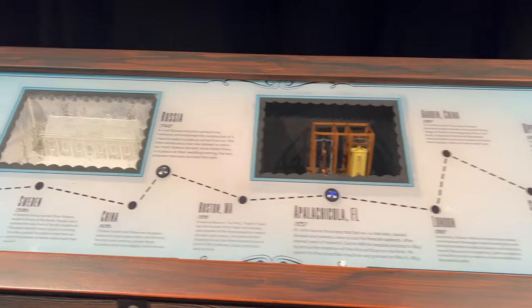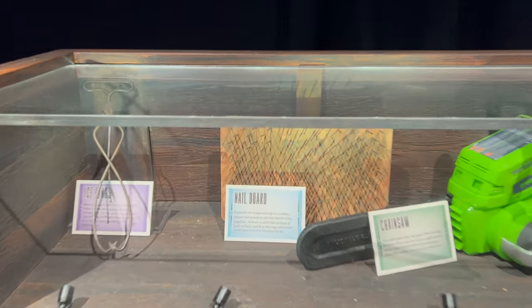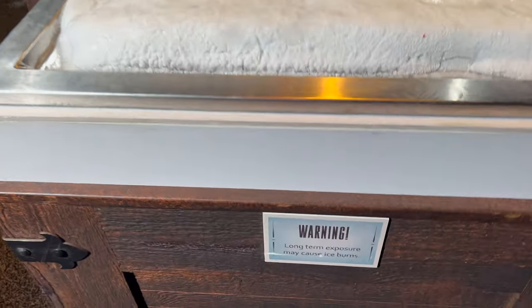So they have a little museum in here of how they made this. Got a chainsaw and all the different equipment they use. A nail board. That's really interesting. This is actual ice. Long-term exposure may cause ice burns. Yeah, it's cold, all right.